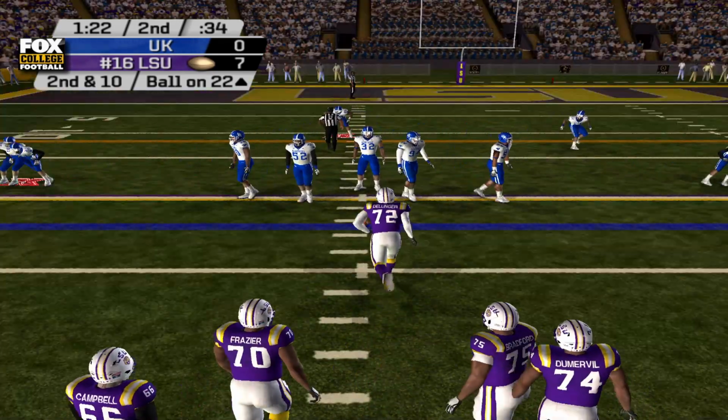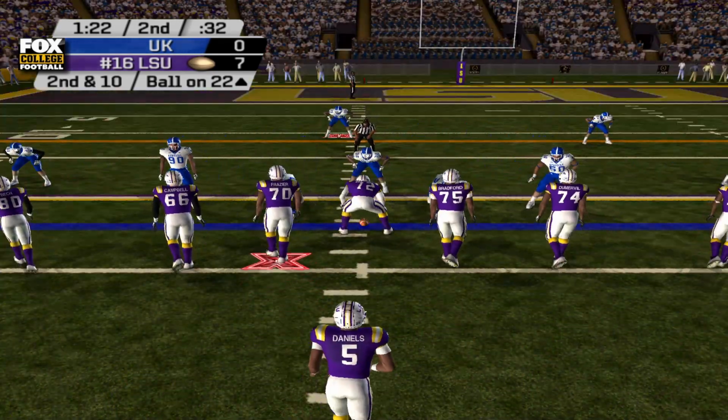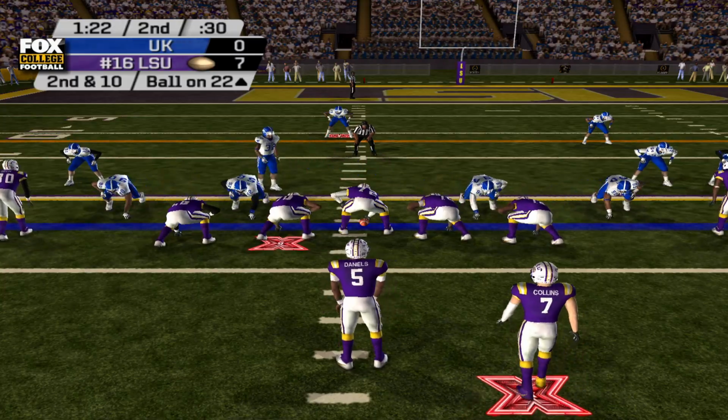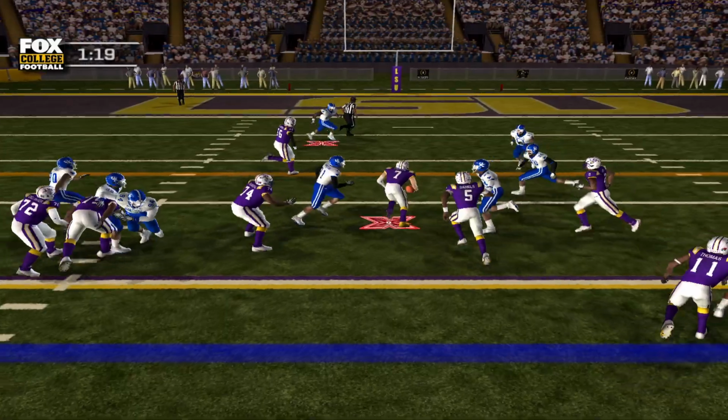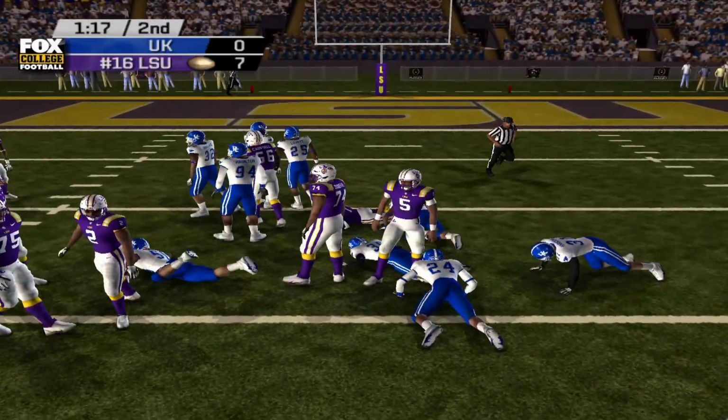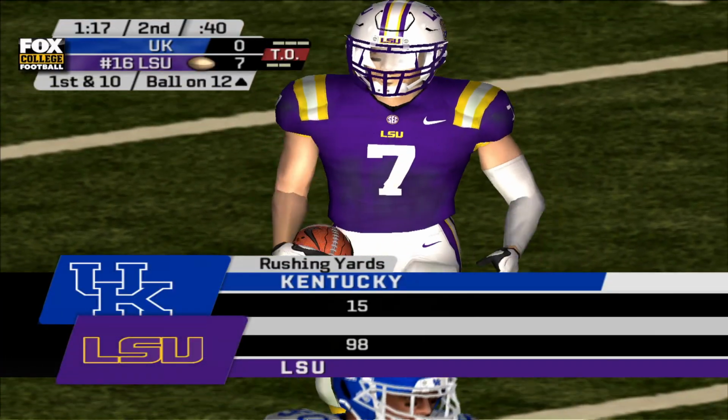Second and 10. Ball on the 22. The Tigers with 4 receivers. Collins, the ball carrier, tries to shoot. And down he goes. LSU takes a timeout.